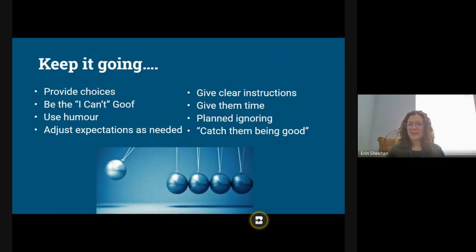And we really want to keep it going. We want to keep that progress going. So, we need to give those choices, like I talked about. If we're working on independent dressing, and that's hard and frustrating and whatever, we work in some of those choices of, okay, you can pick the blue shirt or the pink shirt or whatever. We provide those kind of controlled choices that we talked about.